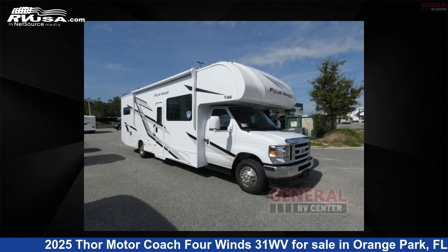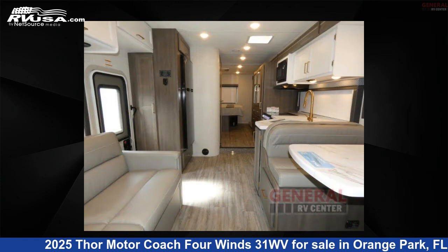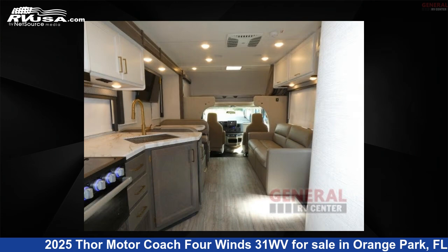This 2025 Thor Motor Coach 4 Winds 31WV is a Class C RV. It is located in Orange Park, FL 32073 and is offered for sale by General RV Center.